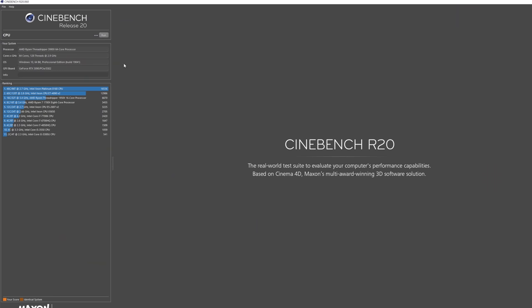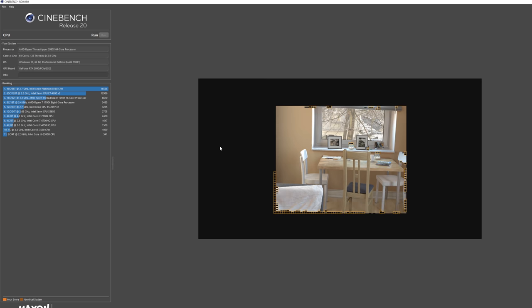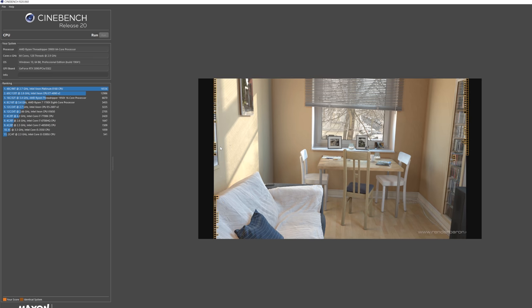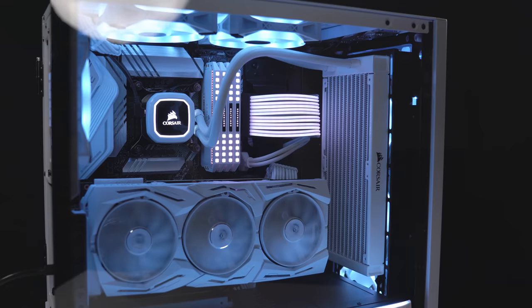I didn't really understand the power of the processor until I ran the Cinebench R20 benchmark for the first time, and I was blown away by how fast it rendered out the project. It literally took less than 10 seconds to complete the render with an insane score of 23,627.